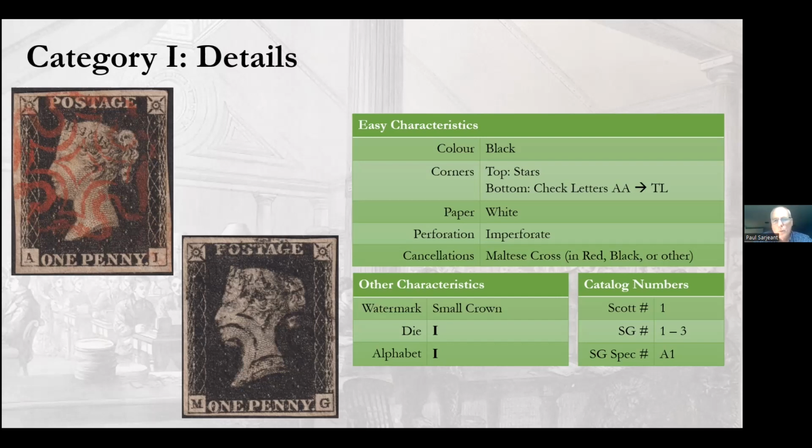Small crown watermark, die 1, and alphabet 1 on all of the penny blacks. And I've also given the catalog numbers here, and I've done that for each of the categories. And so for the penny blacks, it's dead easy to figure out where they are in your catalog of choice. But for the later categories, it's a little more interesting.